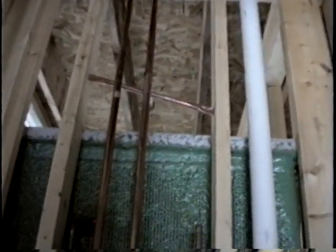Then we come to the back of the shower, master bedroom. There's the connections there. They run all the way up. Okay, with the little braces going sideways. Water goes from there over to here for the toilet. That's cold water.